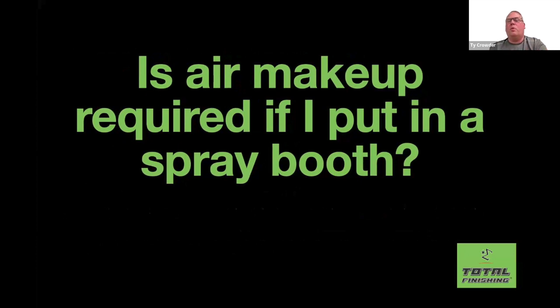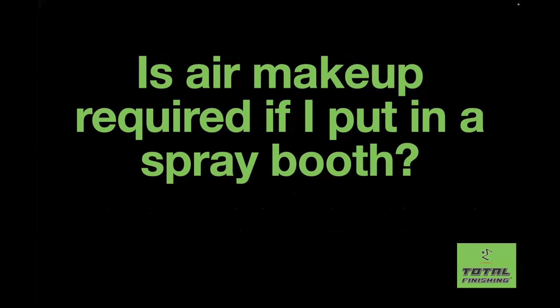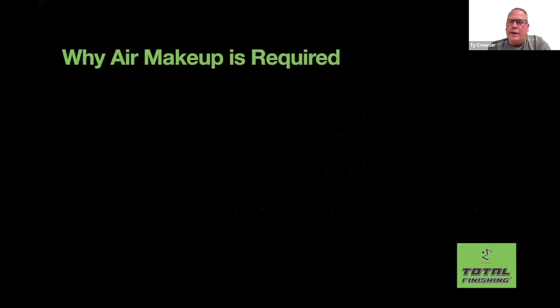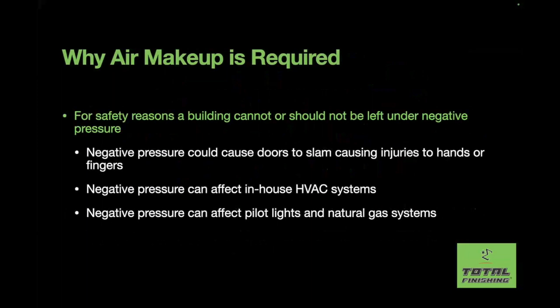Is air makeup required if I put in a spray booth? Anybody know the answer to this? Maybe. It's actually a yes. That probably surprises most people. So why is air makeup required on any spray booth? Balance the pressure of the building.